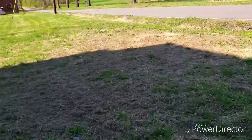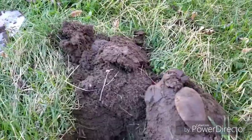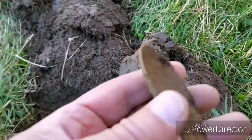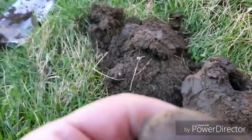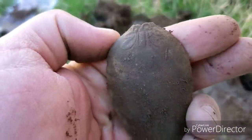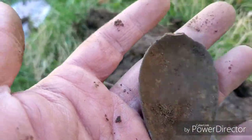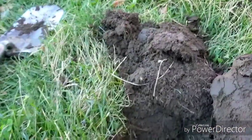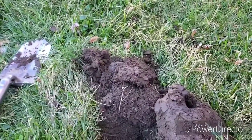Well, I just started in the front of this yard and dug up a shotgun shell already. And the first good find I had, decent find anyway, is an old spoon bowl. Got a little design on the back of it, kind of old. So we'll clean that up. I'll show you in the wrap. But at least there's some stuff here, hopefully. All right, see you on the next.